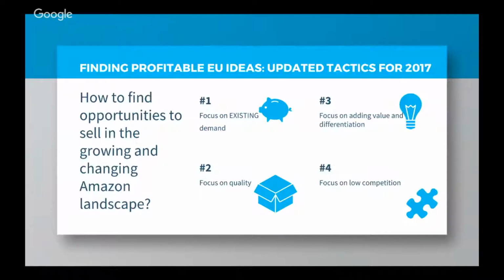Number 2 and 3 could kind of go together. We want a quality product that's naturally and organically going to get good reviews. It is difficult for your product to be successful in the long term if you're not focusing on finding a quality product, and over time, it's going to get poor reviews.